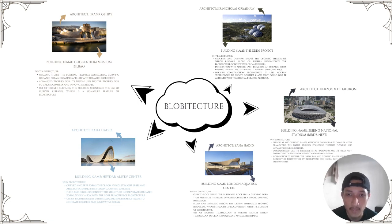Next is the Beijing National Stadium, the Bird's Nest. Architect is Herzog and de Meuron. The Bird's Nest stadium is a dynamic structure with irregular flowing metal shapes, while its steel framework is complex. It still captures the essence of blobitecture through movement and organic design. It is a perfect example of technology and national pride inspiring form.